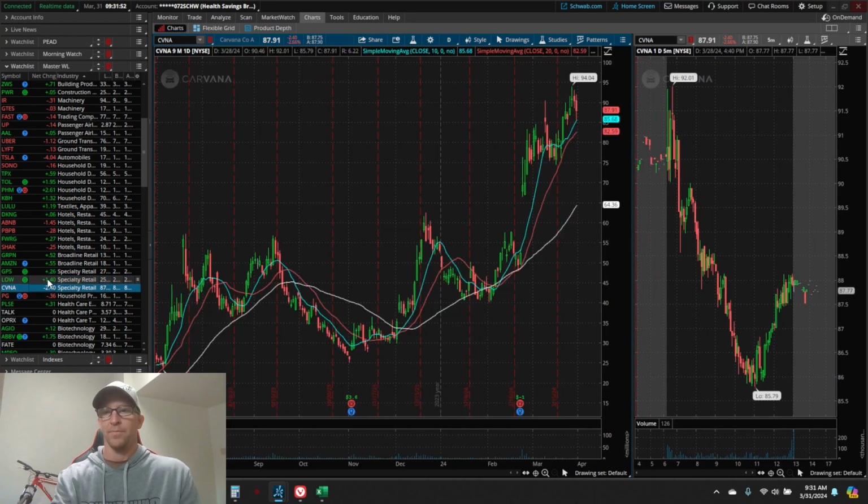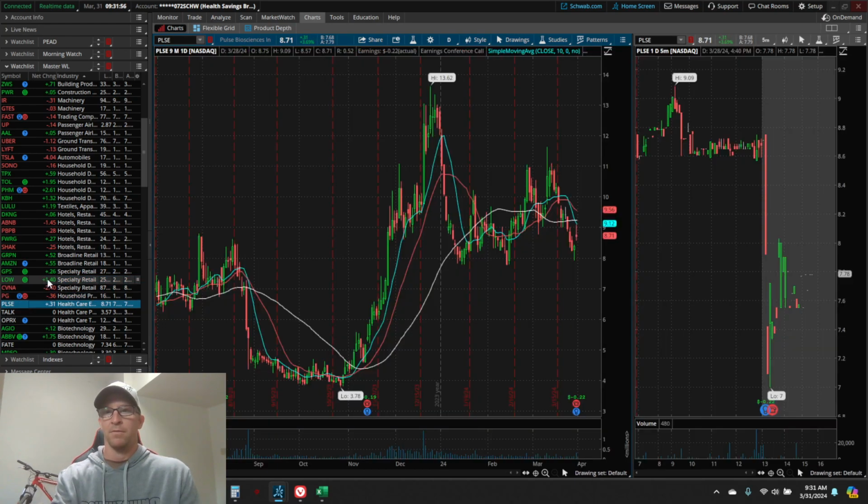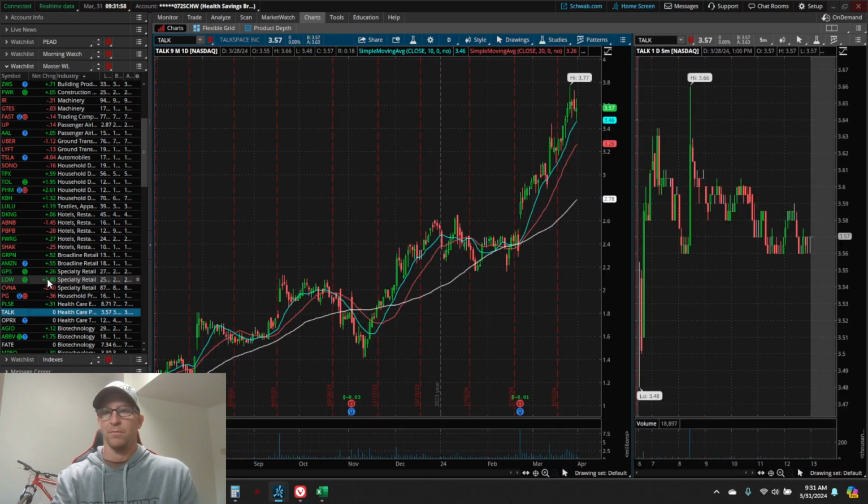Close is on my list already, right? I kept that on there. Carvana, it chops around a lot too. Not chops, but it's just volatile.